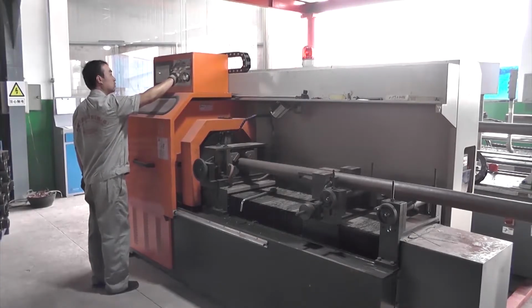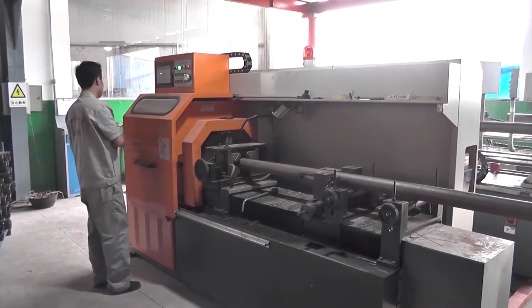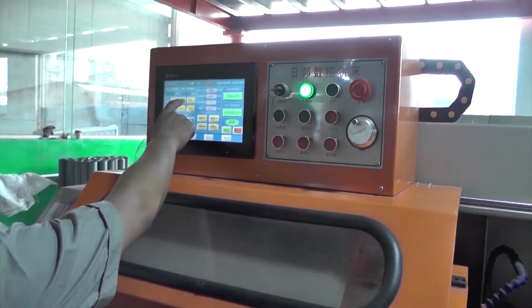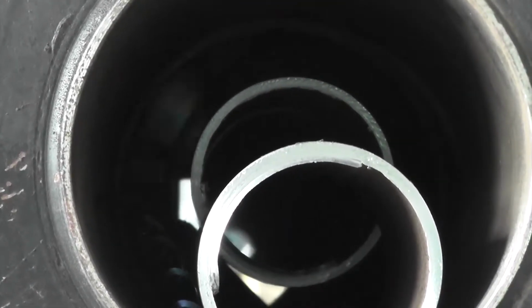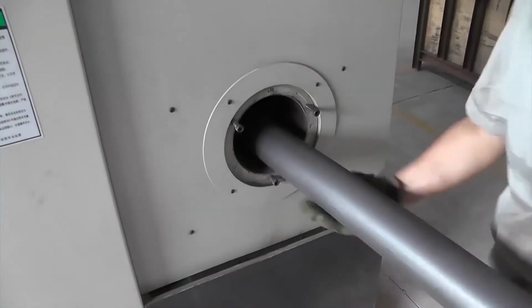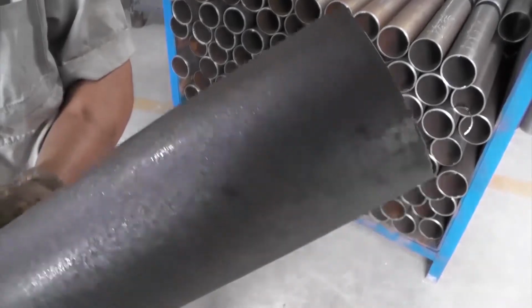This is the automatic pipe cutting machine. We use it to cut roller pipe. The pipe diameter is from 50 mm to 190 mm. The steel pipe is fixed and the cutter is working. This technological process can ensure the stability of the pipe.